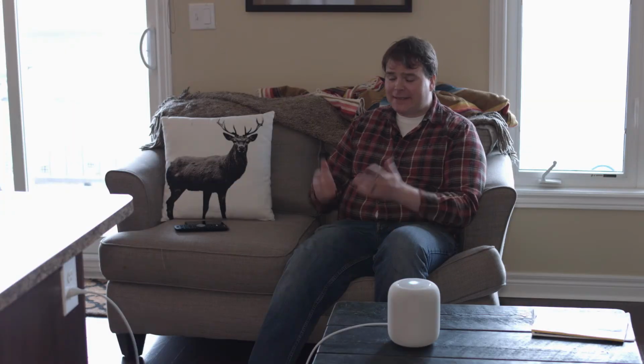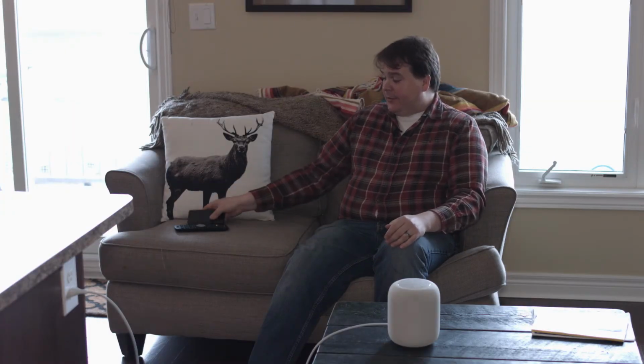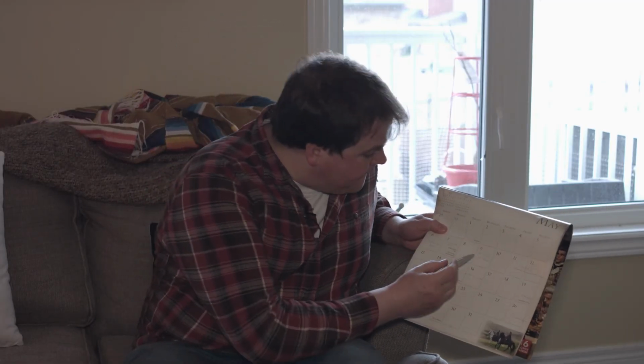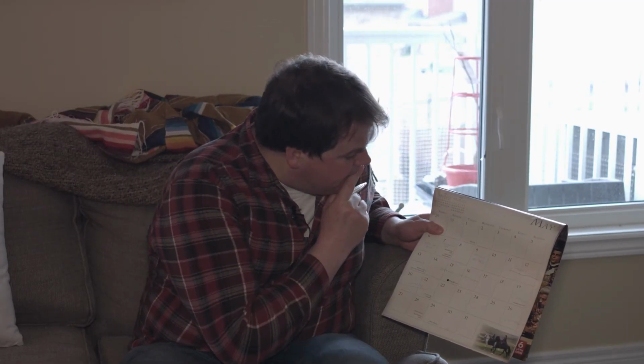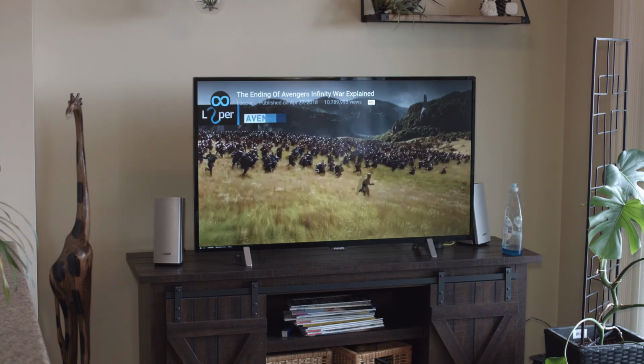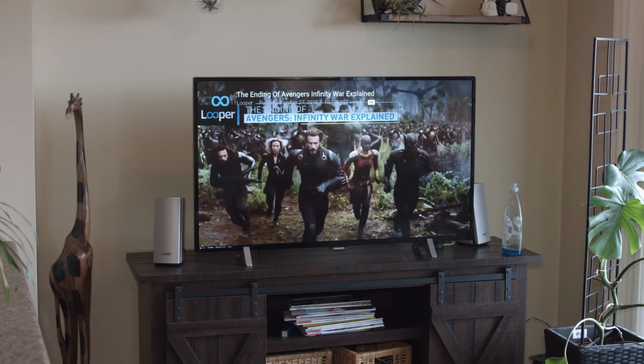But there are many things the HomePod can't do yet. It can't recognize different people's voices. It can't check your calendar for you. You can't make a phone call from your HomePod. And if you use an Apple TV, you can't use the HomePod to start a video. But once you have one playing, you can pause and resume play, or move back and forth in the timeline.